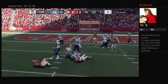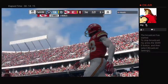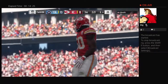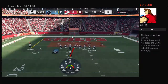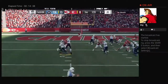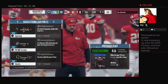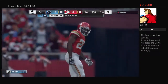A handoff. It's Murray. And for one of the few times here today, this run's not going to go anywhere. They'll say no gain on the play, and it'll be 2nd and goal. Again, it's Murray. And into the end zone for a Tennessee touchdown. DeMarco Murray, his 2nd touchdown of the afternoon. And the Titans find a way to stretch their lead. And they will line up now for the 2-point try.